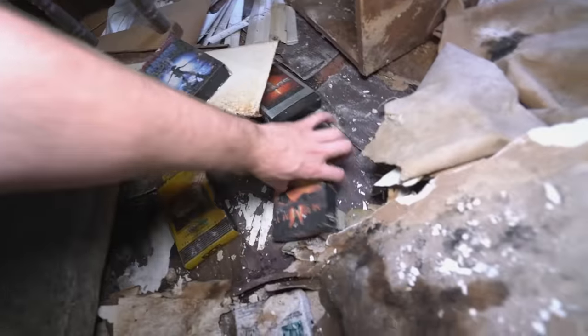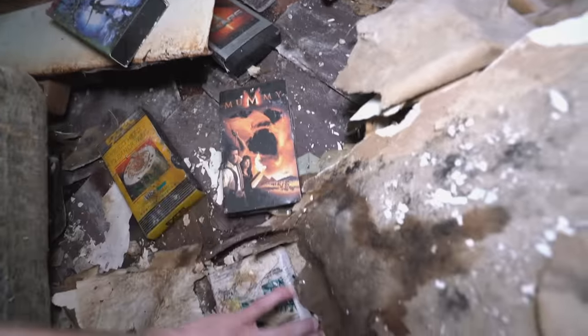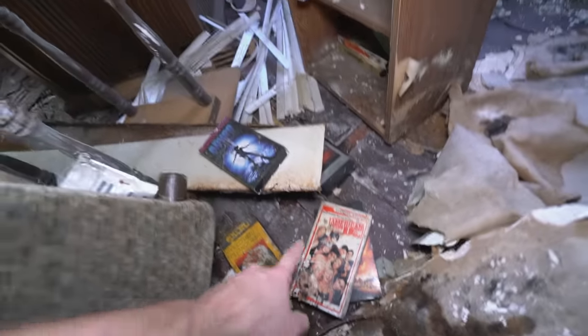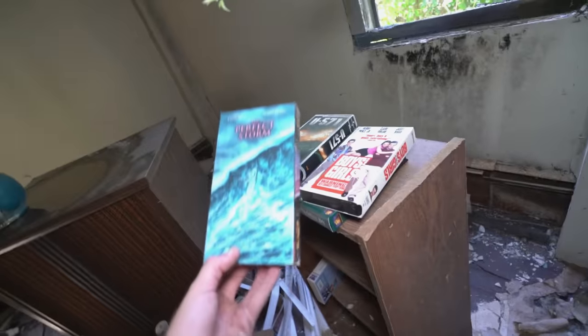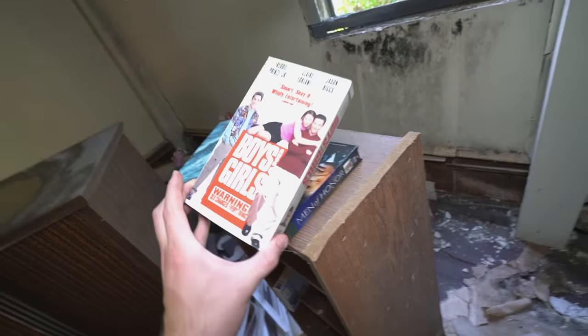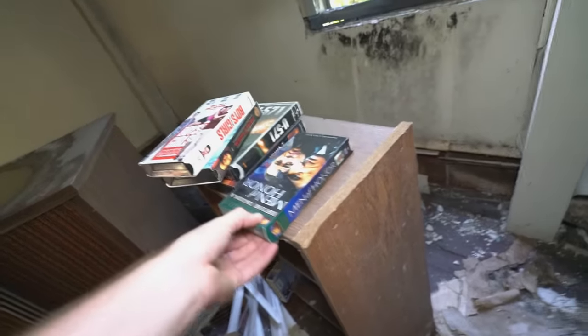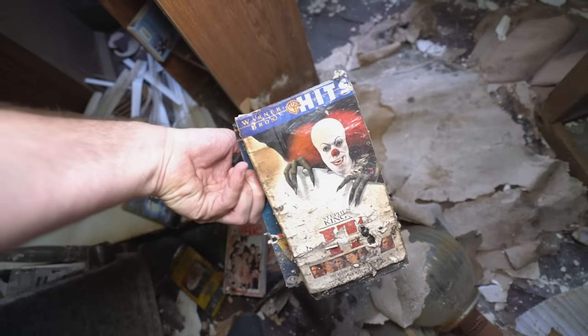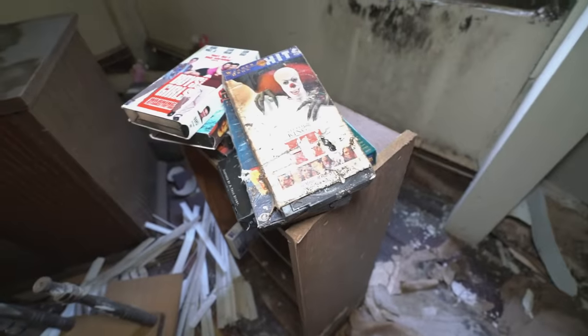We got some more movies over here, a bunch. Got a good ones too. These guys watch good movies. Got The Mummy, great movie, 90s movie. American Pie, that is a classic movie. They had all the classics here. Perfect Storm. Boys, Girls, Men of Honor, Dracula, and Stephen King's It. Look at that. Wow, this is so cool. It's like an old Blockbuster I'm walking through right now.